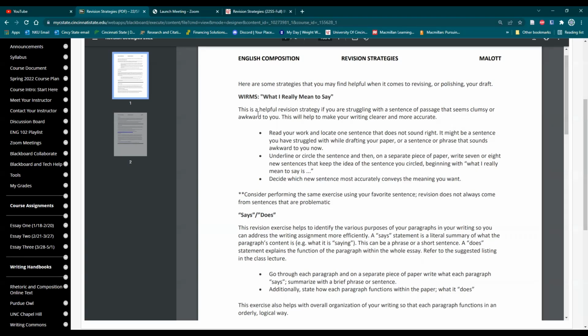You can underline it, circle it, highlight it, whatever, and maybe copy and paste it into a separate document, and then type up 7 or 8 new sentences that keep the idea of that sentence that you chose, beginning with the phrase, what I really mean to say is. So you would start, what I really mean to say is, and this way you kind of refine what you're really trying to say, what your thoughts are.